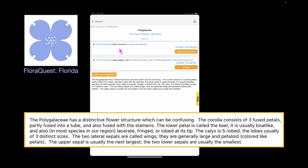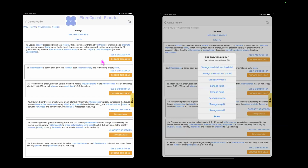Okay, so they've got this, and in your phone, or this is on my iPad, you can choose this species. And so in this whole family, the Asemeia breaks out, and then you get to the genus Senega. Okay, if you go to the Senega, you can see their sequence. That's in their world, it's the DKQQ Polygalaceae Senega. And you can touch this and it'll show you a description of the genus.